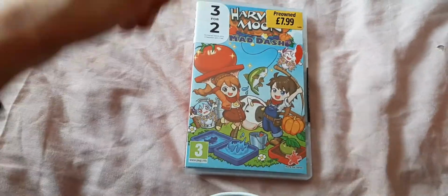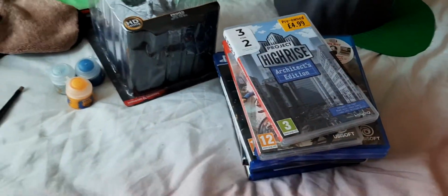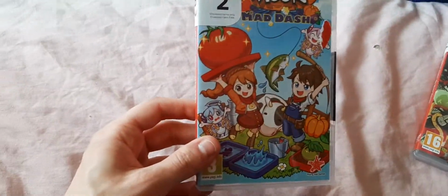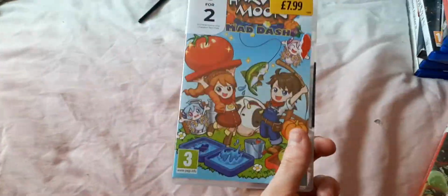And I also got this one, Harvest Moon Mad Dash. So Project High Rise was obviously the game that I got for free, basically. So I only ended up paying like 20 quid for these two, 3 games, and 25 altogether. I've heard this game isn't as good. It's very fast paced. It's not really a traditional Harvest Moon game. But I picked this one up for my partner to try out. But again, still pretty cool.